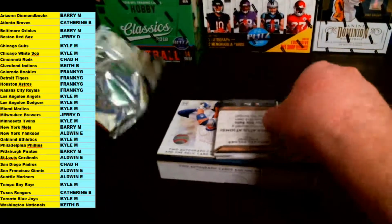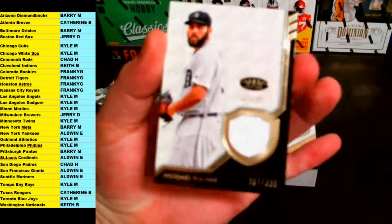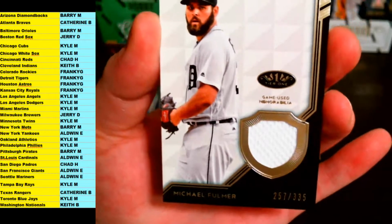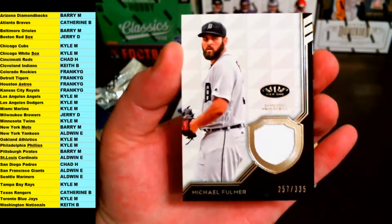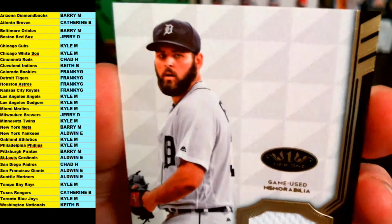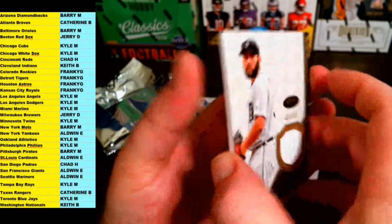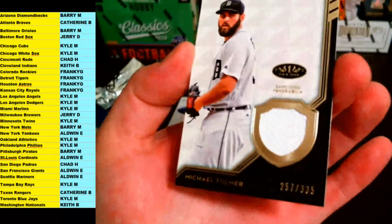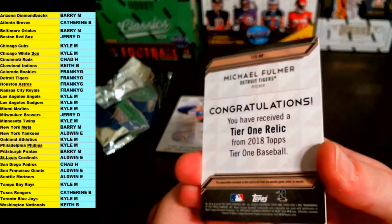Go. Let's go right off the top here. Detroit Tigers. First up, Michael Fulmer, number 2/335. Game used memorabilia card for the Detroit Tigers going out to Frankie G. It's weird. It looks like it should be autographed. This is a huge blank spot up there. Michael Fulmer. It is game used. Game used relic. Number 2/335 for the Tigers.